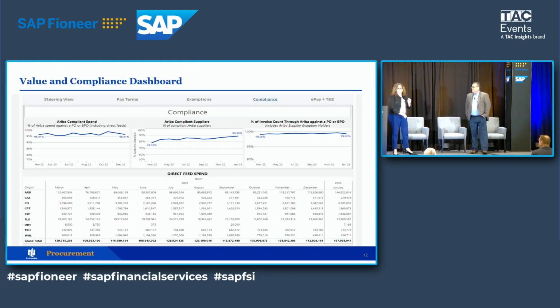Really quick insert, if you guys are going through this. Don't let suppliers tell you that they refuse to do it. Some of the biggest suppliers who initially took the stance of, nope, we're not going to do this, are now transacting on the network. It really is just working with them, helping them be effective, helping them understand the value of it. So it does take time to get them on the network.